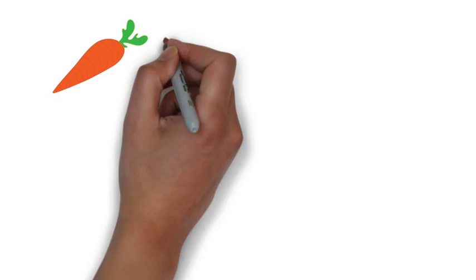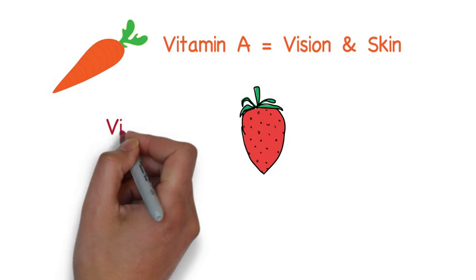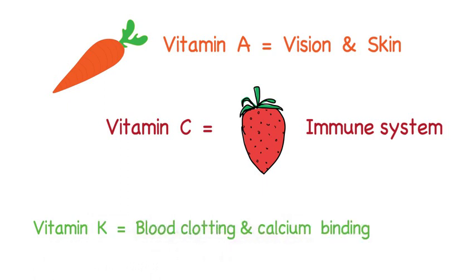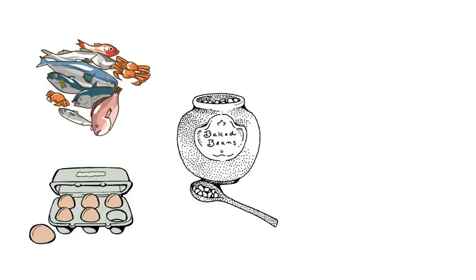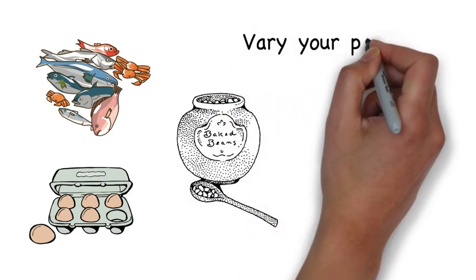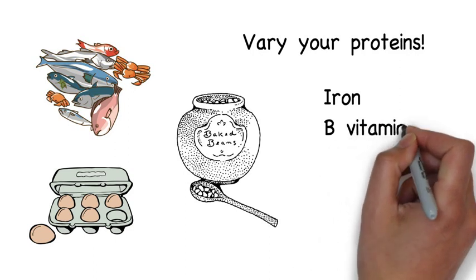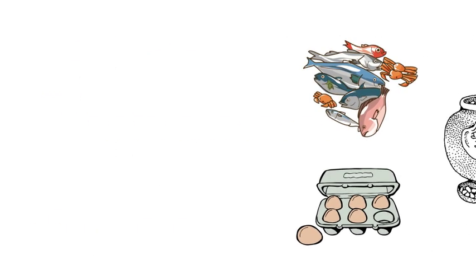Eating a rainbow's worth of fruits and vegetables over the course of a week provides the vitamins A, C, and K necessary to support healthy vision and skin, a healthy immune system, and strong teeth and bones. Diversify your proteins by adding seafood, eggs, seeds, nuts, legumes, and soy products to provide the iron, B vitamins, vitamin E, magnesium, and zinc that help mitigate the negative physiological effects of stress.